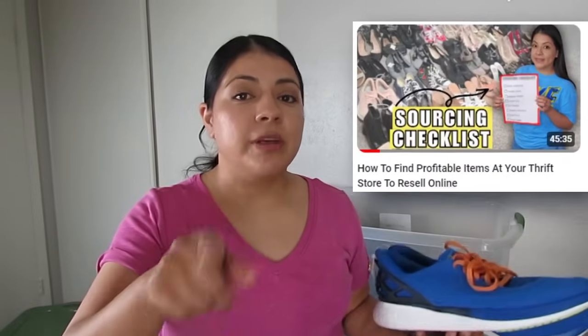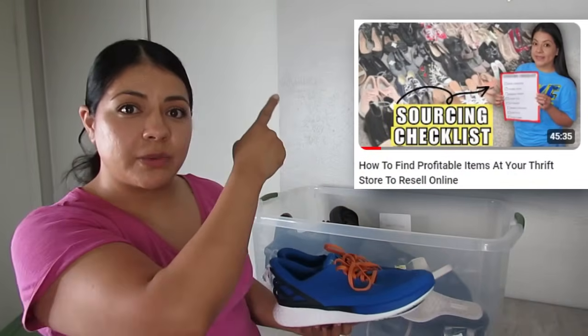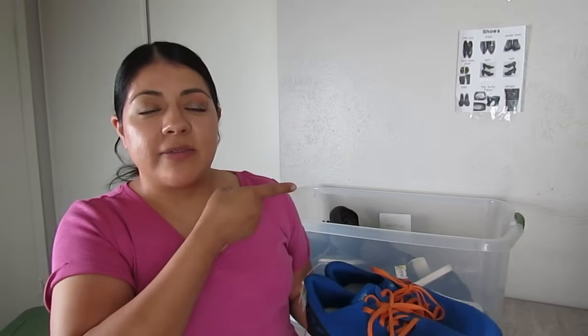This is a new to me brand. Well, kind of, because I've picked it up once before. I actually mentioned it in the thrift haul that I did previous to this one, which I will leave linked right here. In that thrift haul, I also share a free downloadable sourcing checklist that lists everything out that I look for when I'm out sourcing. I try to pick up shoes that check most of those boxes on that sourcing checklist. I mentioned that checklist in that video, but I will also link that checklist below this video if you want to go download it.